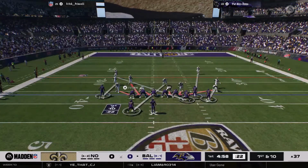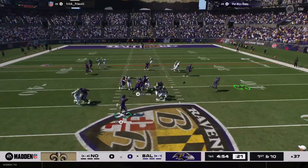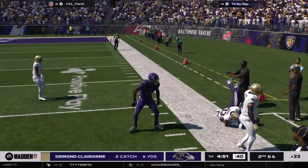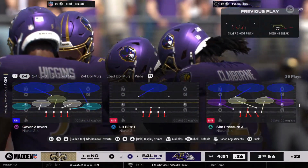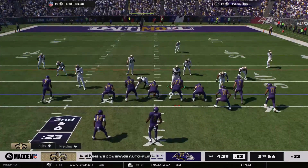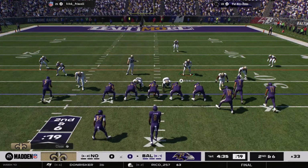So in Saints territory now. Here's 1st and 10 at the 37-yard line. He's going to leave this for his running back. It's complete. And he gets this down inside the 35 before going out of bounds. 2nd down and 6 now. It's now 2nd and 6.